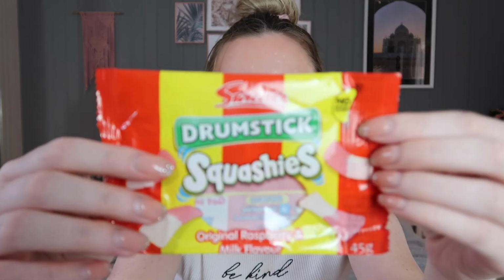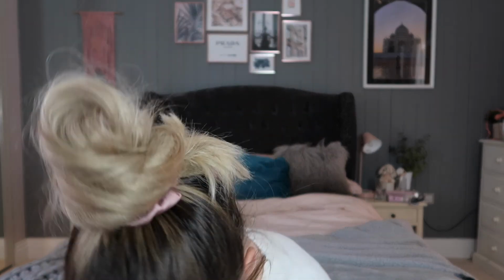And also squashies. Let me get a packet for you. So they're like these little sweets. They say raspberry milk, but it's kind of like, I don't know, just a nice pink flavour. They're just so good. I love the consistency. They're chewy but foamy. You guys are like, what? But they're really nice. Don't knock it till you try it. They do other flavours, but the original flavour is my favourite. And yeah, they're my favourite sweets of all time. So I just thought I had to include them, and I discovered them last year as well.